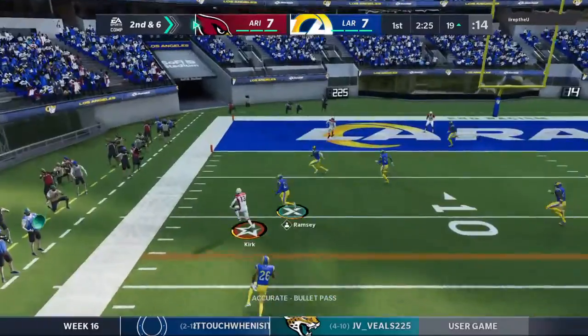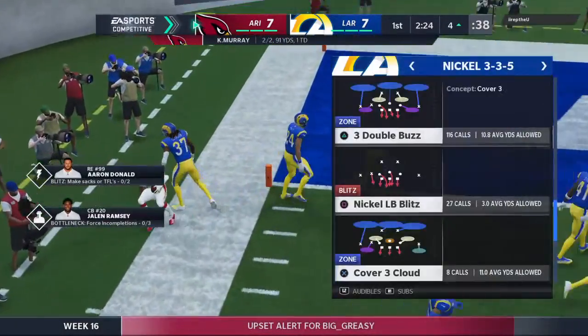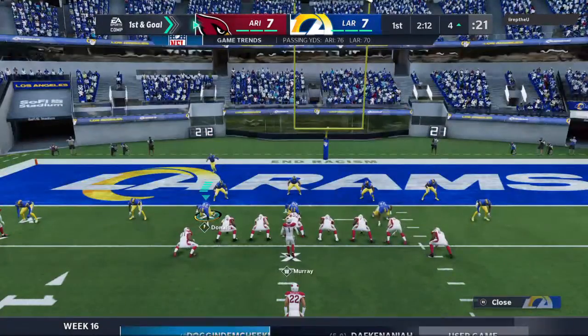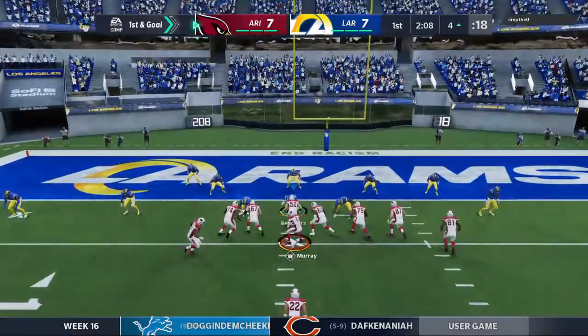Murray. That's going to be caught by Kirk, and he's down inside the 5 at the 4 before he's out of bounds. Murray hooking up with Kirk for an Arizona 1st down. 4-yard line. It looks like a jumbo set with 3 tight ends here for 1st and goal.